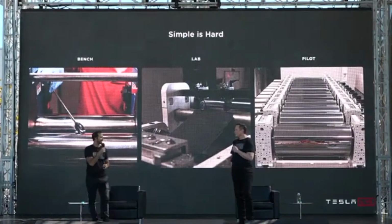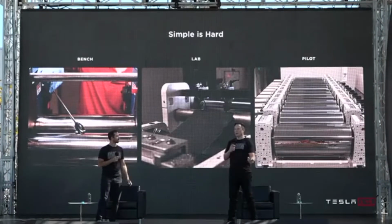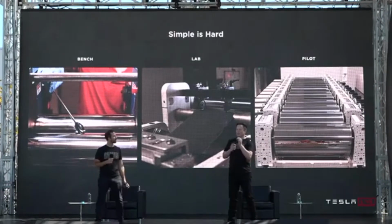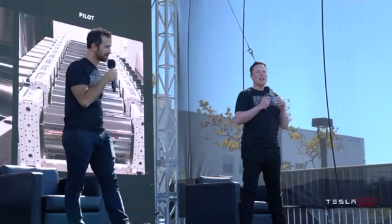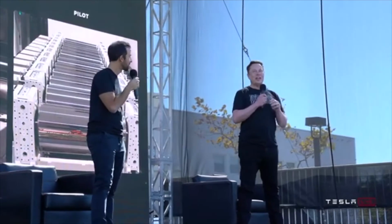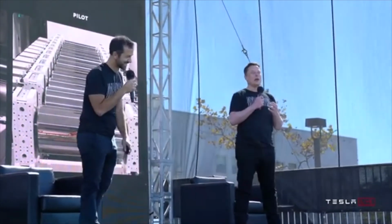To be clear, I would not say that right now it's totally working. It's close to working, but not, even now, at the pilot plant level, it is close to working. Well, it's fair to say it does work, but with not a high yield.